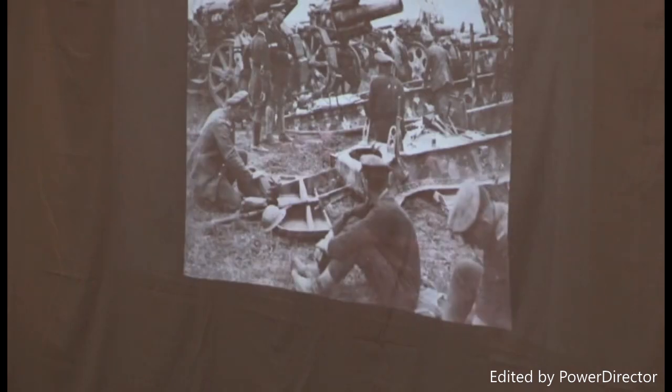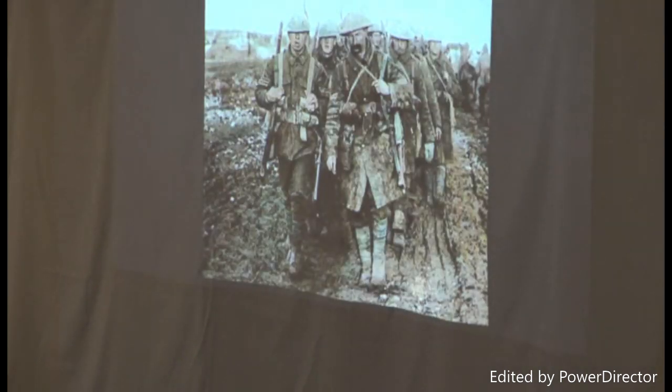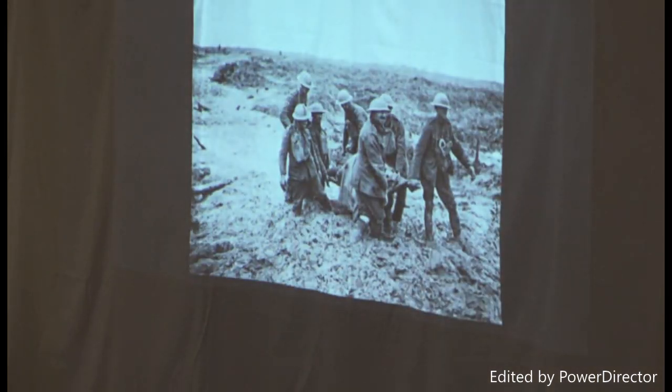This slide shows Canadian artillery. Look at the size of those guns. Next, this slide shows rough-looking Canadians walking through the mud. There's a lot of mud at the front. This shows soldiers carrying a wounded soldier through the mud. It's almost waist high, or knee high anyway.